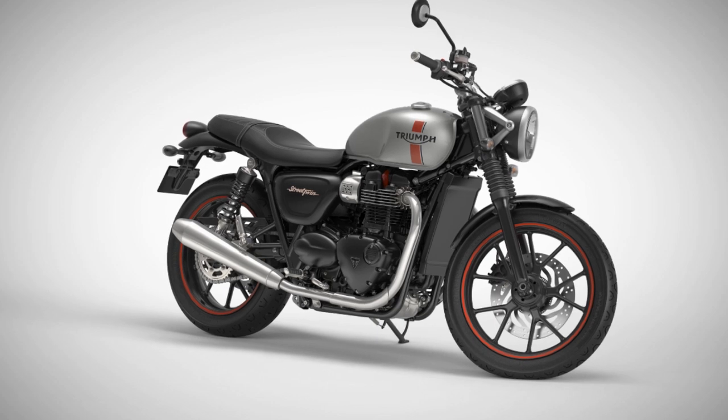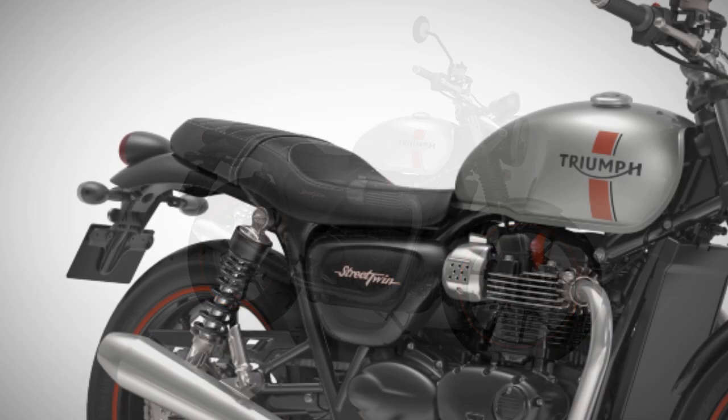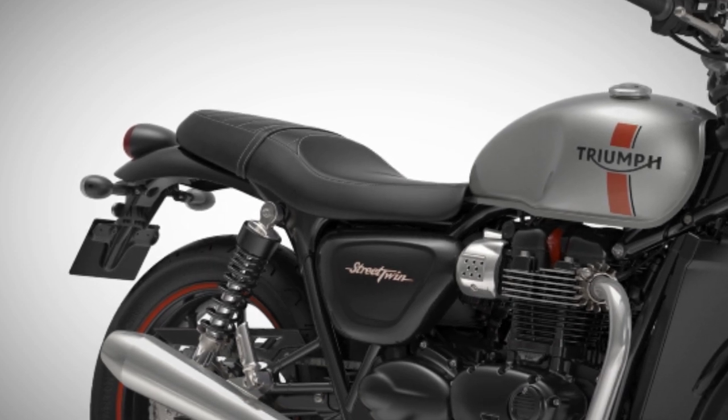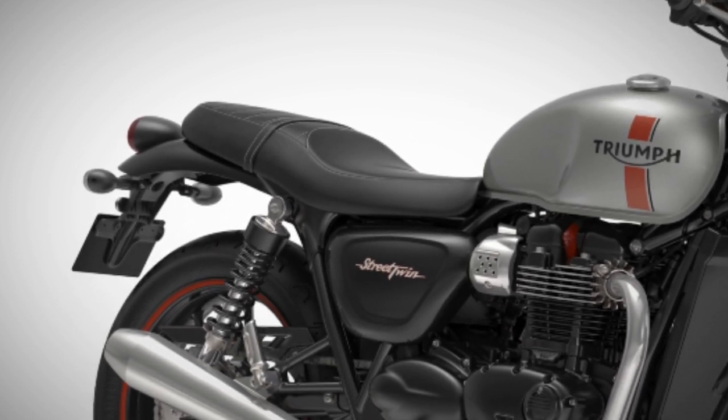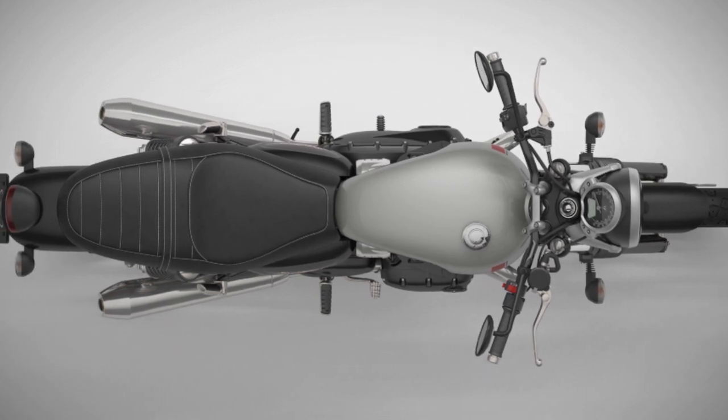We did ask them if the seat height was lower than before, and they were not willing to discuss the specs, but they did tell us that the seat height is at least the same or slightly lower, and it's slightly more waisted. So the tank is narrower at the end and the seat is narrower in the front. So it will feel like a more compact bike when you ride it.